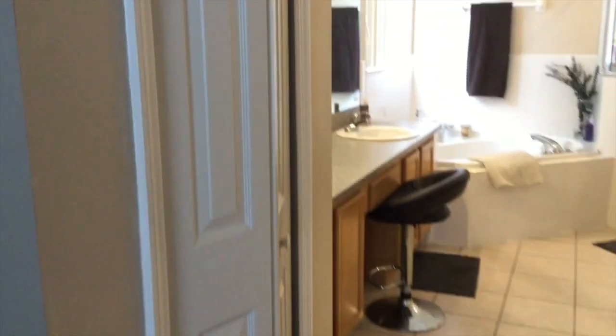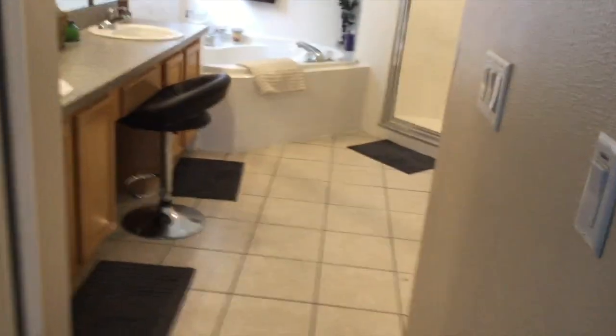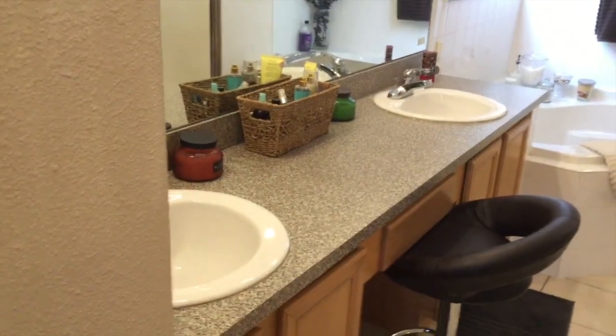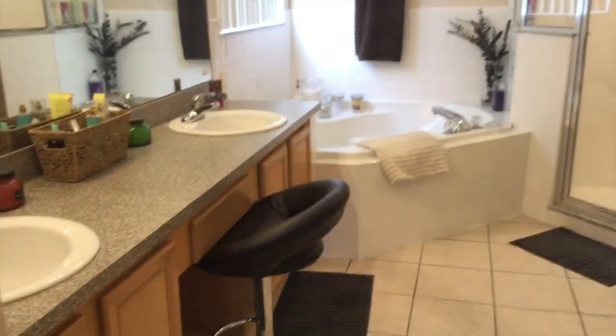Something else my other house lacked was storage of any kind, especially for bathroom stuff. So this, and also this little hallway thing has a light here. There's a little storage pantry right here for towels and all that stuff. I'm not going to show you in there because it's really messy. Eventually I need to get stuff for organizing in there. I don't really have enough bins in there for organizing, so it's just kind of tossed in there.